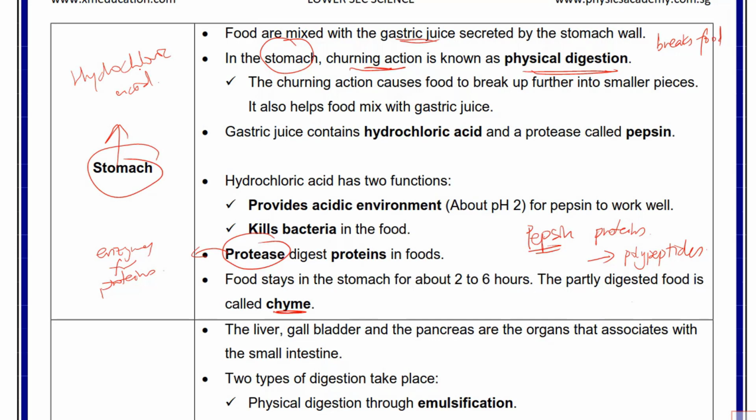Now, your stomach also produces something called hydrochloric acid. That is why sometimes you feel that your food is sour when you vomit. It is because of the presence of this acid. This acid does not break down food. Only enzymes chemically break down the food.